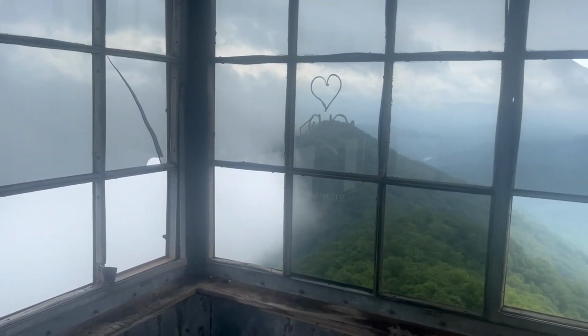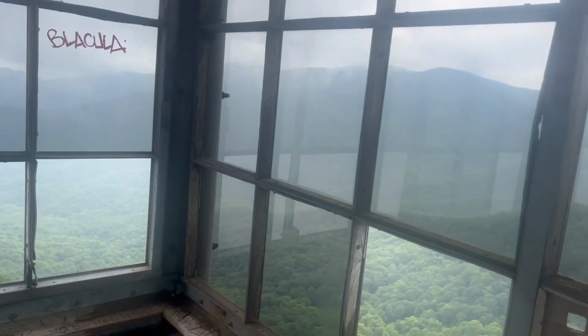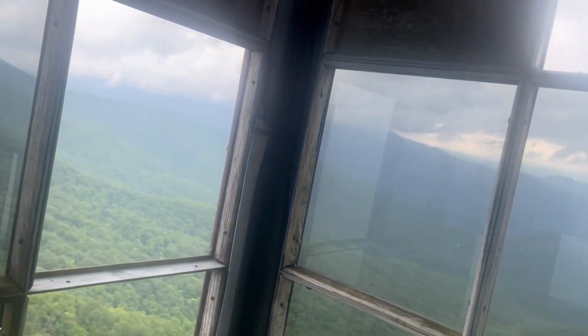So up here in the Shuckstack Fire Tower. Fire tower itself is 60 feet, so 6 flights of stairs, but overall we're sitting at 4,000 feet, so 4,060 feet above sea level. Pretty awesome up here.